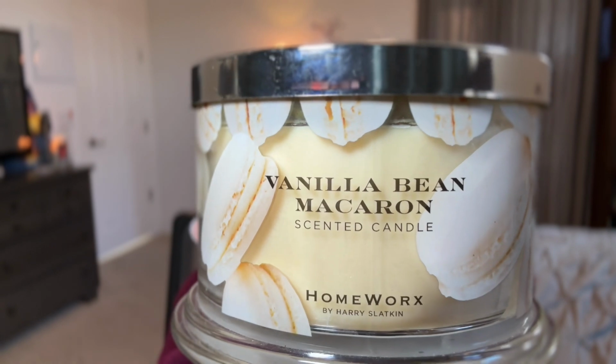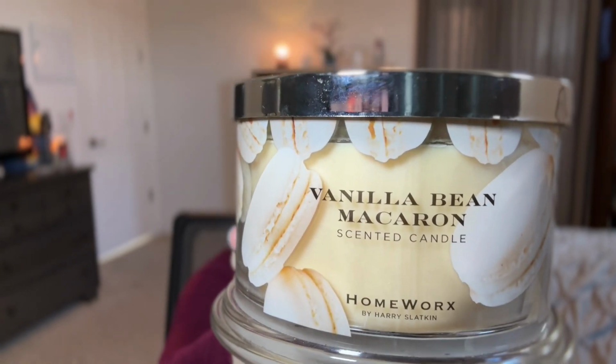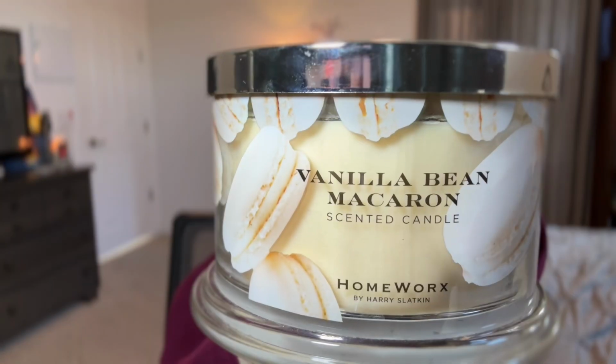The next one I have is one I got from Ricari because I joined the Homeworx train too late and did not get to try this scent. This is Vanilla Bean Macaron. That's spelled correctly. Kringle cannot get it right. They keep saying macaroons, and it's not. This is what they picture, but this is a macaron.